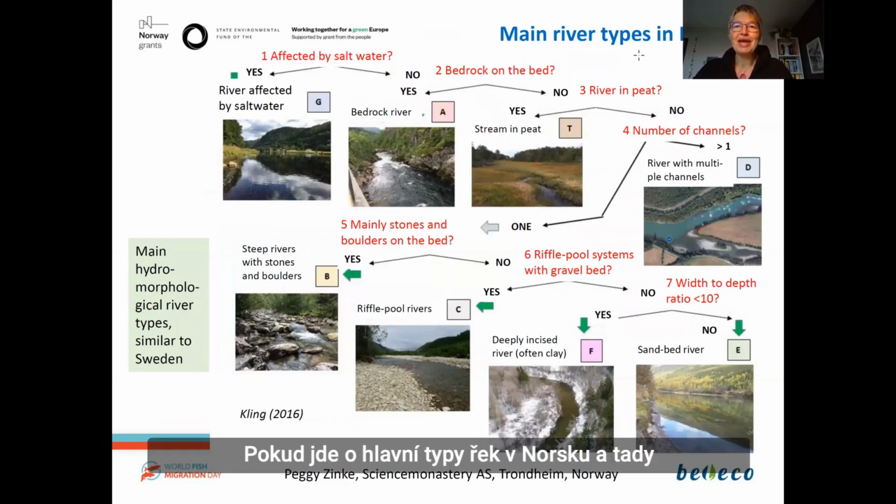When it comes to the main river types in Norway, and here we are talking about hydromorphological river types, even though we have included some other parameters when it comes to saltwater, for example, then we can distinguish between the types which are shown here in this decision tree.